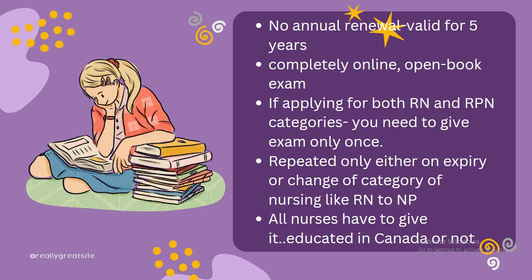Now, there is no annual renewal of this exam. Once you have taken this exam, it has a validity of 5 full years. If you have taken this exam for the RPN category and you applied for both the RN as well as the RPN category, it automatically gets updated for your RN category also, right? This exam has to be completed online. It's an open book exam, as I've already described. If applying for both RPN and RN categories, you need to take the exam only once.